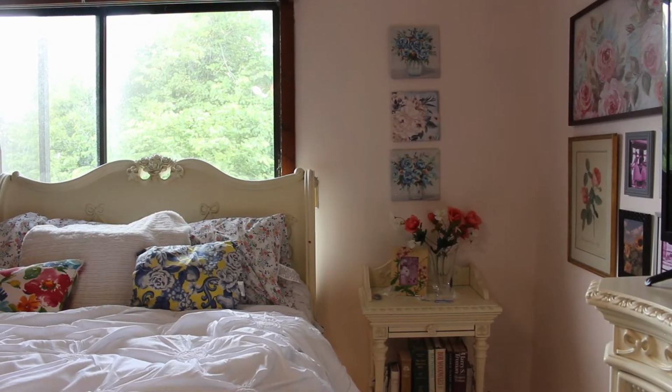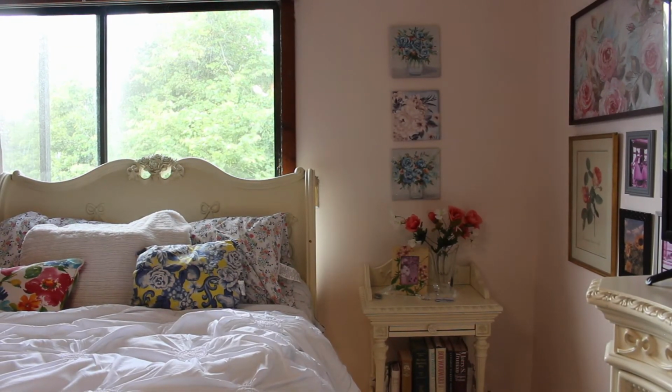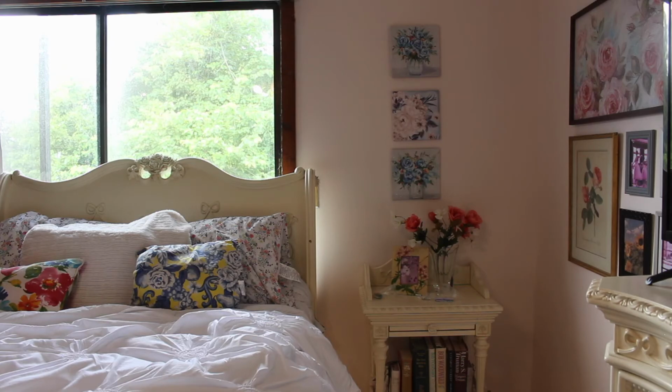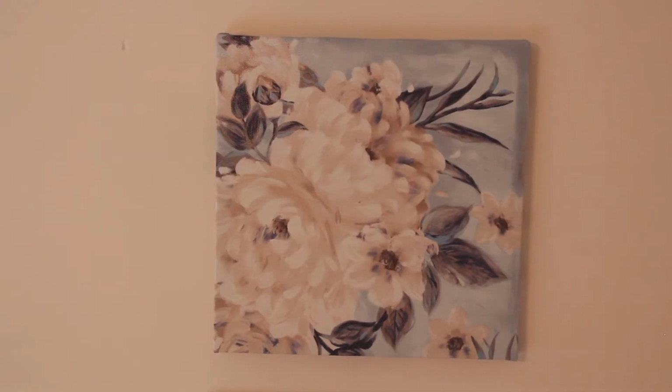Above the nightstand, there are 3 picture frames. I got the two matching ones, the one on top and the one on bottom, from Family Dollar, and then the one in the middle was from Dollar Tree.